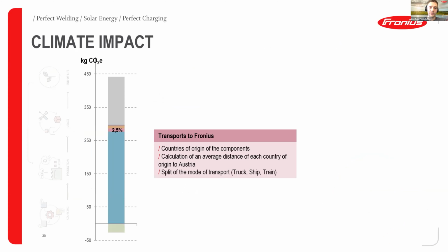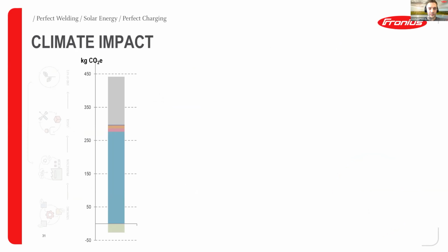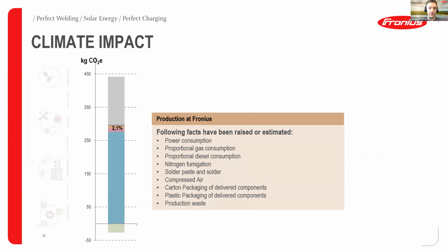The next step, transport to Fronius. So the raw materials from the countries of origin of the components to Fronius, that's also very low. We're using just truck, ship, and train here, no air freight. That's why this value is very, very low. Production at Fronius, only 2.1% as well. That's also very low. We're using a lot of renewable energy here. We have PV systems on all our production sites here in Austria. And also the energy from the grid we are drawing is green energy. So all the electrical energy we draw from the grid is from renewable sources. That's why the climate impact of the production is quite low as well.